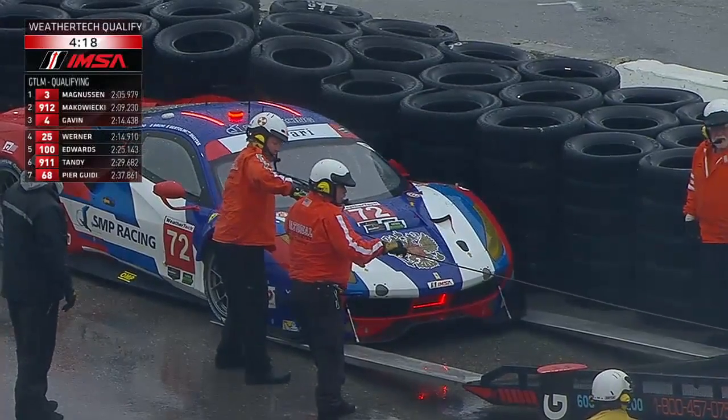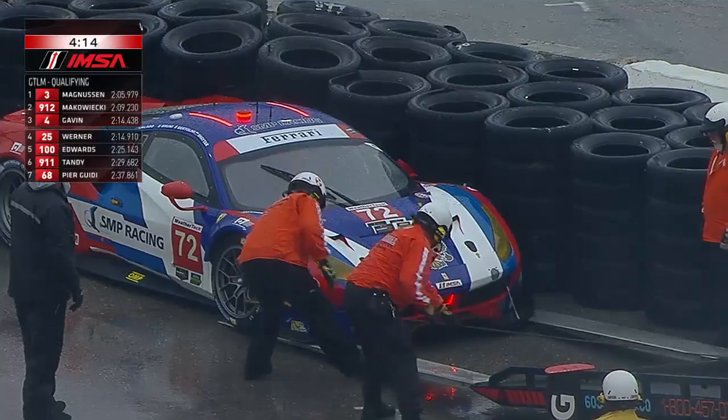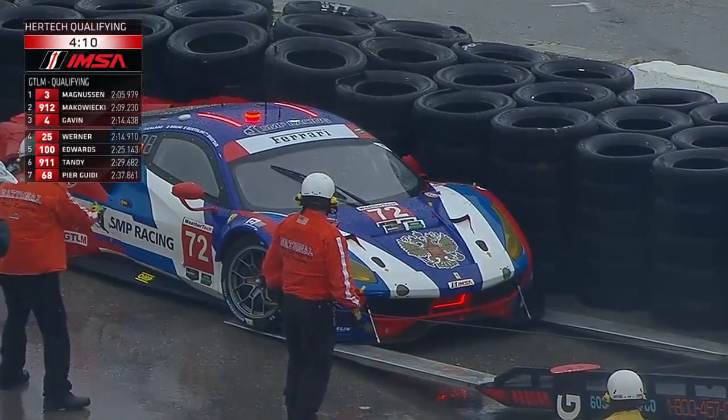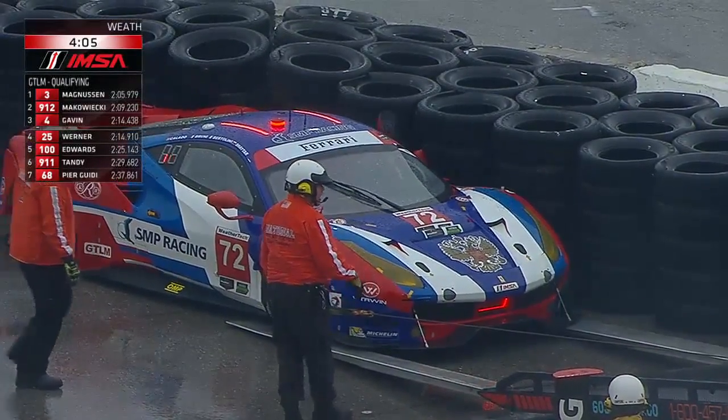So, plenty of emergency vehicles down there at the moment, more so to kind of protect the car and to get it onto the flatbed. Jimmy's out because they're stretching this car now up the ramps and onto a flatbed trailer.